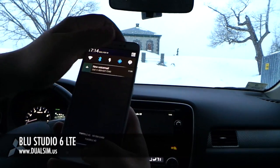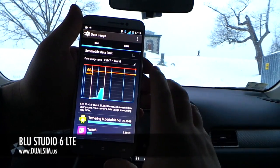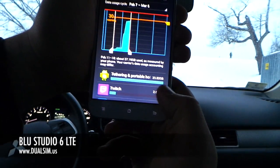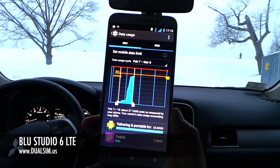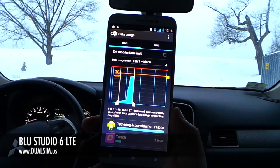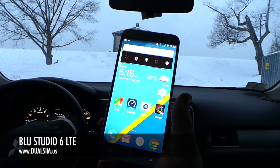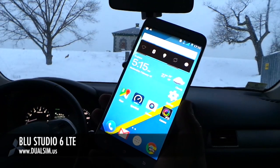Like I'll show you, I've used almost 30 gigs of data, 24 gigs on tethering alone. And you know, there are no messages from T-Mobile saying, hey dude, you're abusing our network, so we're gonna shut you down. They don't even know I'm tethering the phone. Alright. So yeah, you don't have to buy any third-party software like I did for my LG G3 just so I could use unlimited tethering. This is just built into the phone and you're good to go.